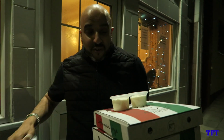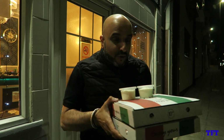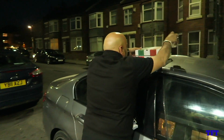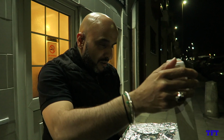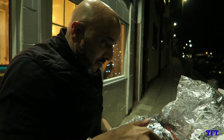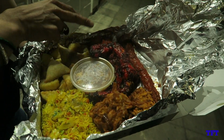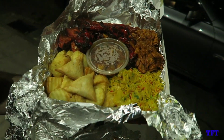Right then guys, here we are. We got ourselves the Abbey special box and the meat feast. I tell you what, it weighs a ton, and I can tell you there's going to be quite a bit of food in here. Oh my God. Get a look at that.